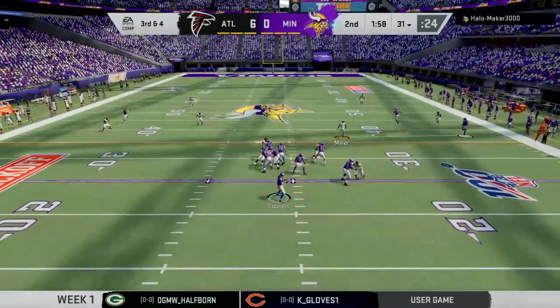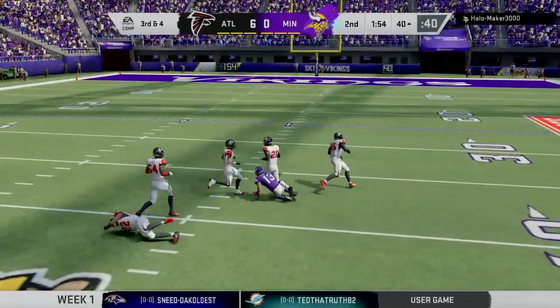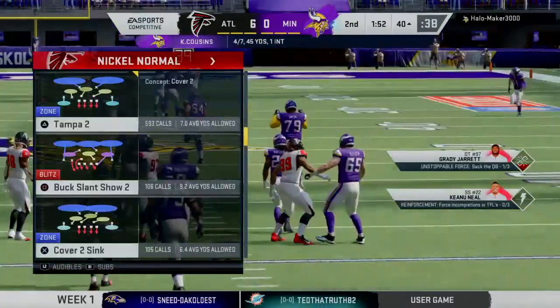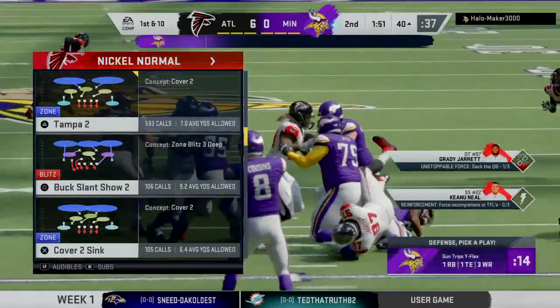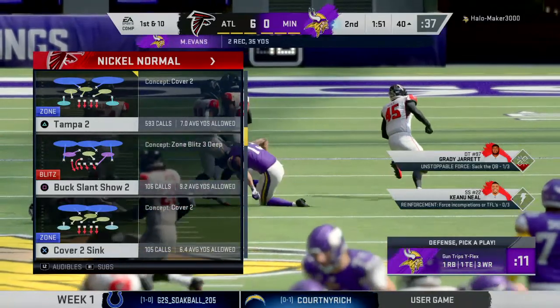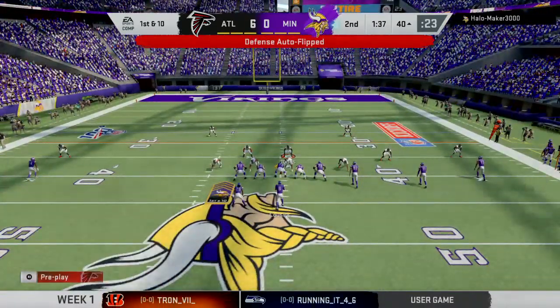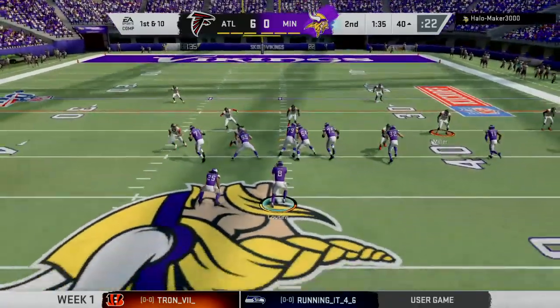Play fake. Cousins. Airing this one out for Evans. He's got a man. Complete. And that's going to be good for another first down as the tackle's made at the Falcons' 40. Thus far, it hasn't been a real fun half for them, but a play like that may get them off the schneid a little bit, get them loosened up and moving.